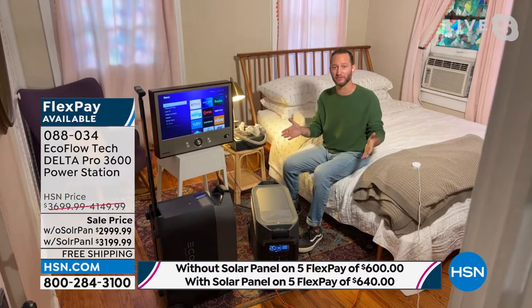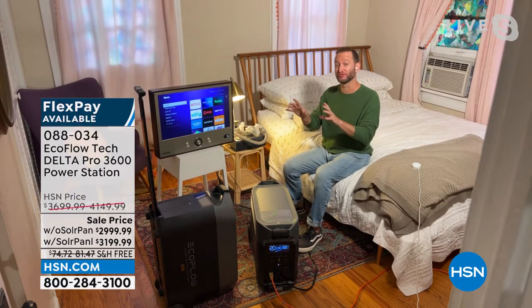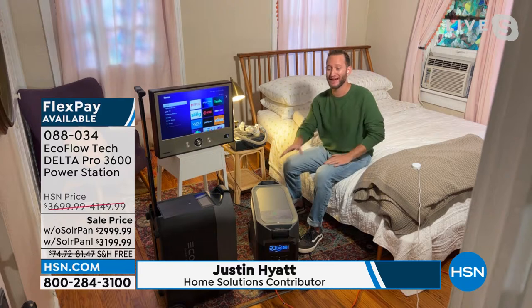Yeah, and the portableness of it is what I think has really resonated with so many of you. This is true home power, yet it's portable home power. It's the first of its kind that we call portable home power, because this is going to be able to power up your whole entire home. In fact, 99.9% of your home appliances.